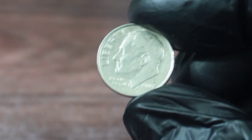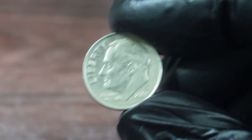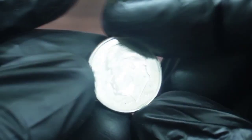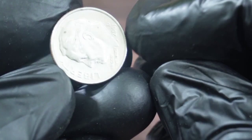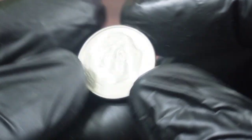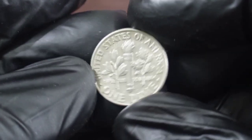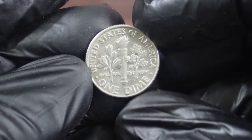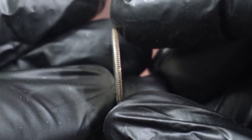Now, let's break down the factors that contributed to the high value of this 2001 D1 dime coin. Firstly, the condition or grade of a coin plays a crucial role. The coin that was auctioned off was graded at MS62, which indicates its exceptional quality and preservation. Rarity is a significant factor in determining a coin's value. Furthermore, demand and collector interest can also drive up the value of a coin.